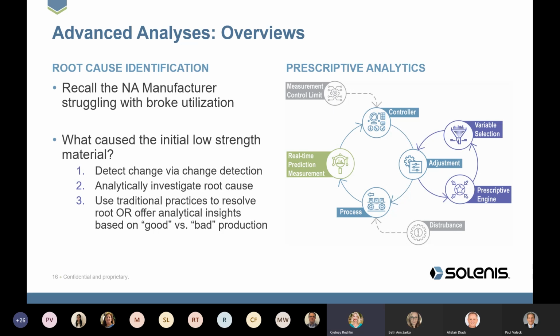And then on the right-hand side of this slide, the fancy Tesla edition, if you will. I'm not a car person, but I think everyone's pretty fascinated with Teslas. The Tesla edition of advanced analytics is prescriptive analytics. And this is what people think of when they think artificial intelligence. This is the method that can analytically tell you what to do to keep your process in its ideal state and when to do it. This is analogous to Google's turn-by-turn navigation that we all know and love.